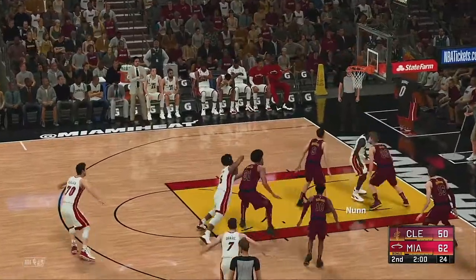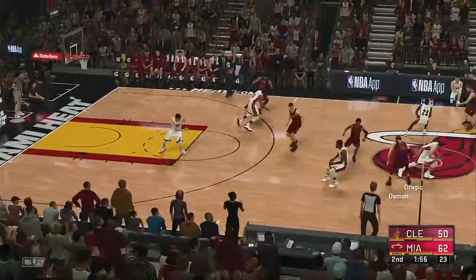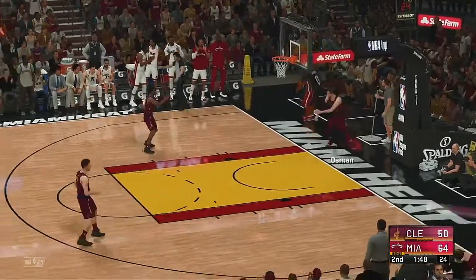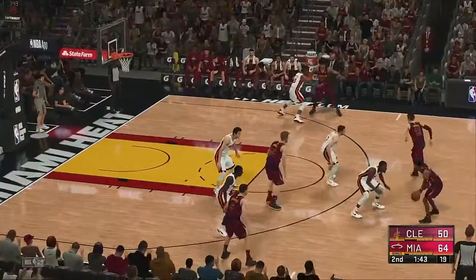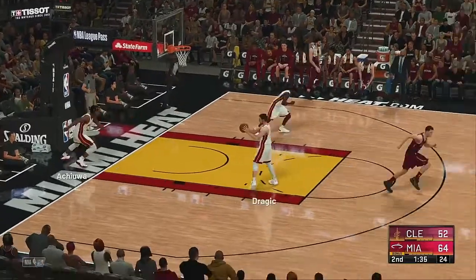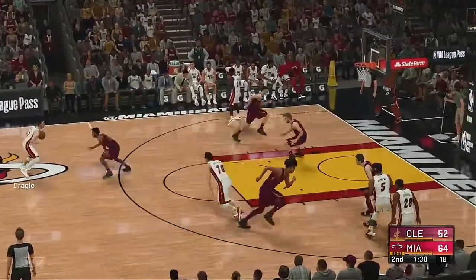Now, here's Nunn. He's got 11. It's stolen by Dragic. Gets that one to fall after missing his first 2. 1 for 3 from the field. And that's what happens when you swipe the ball from the opposition like Dragic did there. Sometimes you get rewarded in the open floor with an easy 2 points. It's good. Yes. Well, check out that assist. That's a pair of teammates that are clearly on the same page.